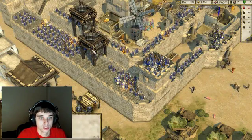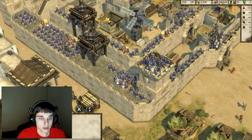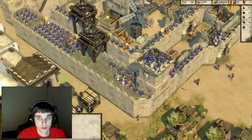You're able to make these siege towers. Oops, I guess I can't click on a siege. There we go. Make these cool siege towers that can defend your castle from a whole bunch of stuff.